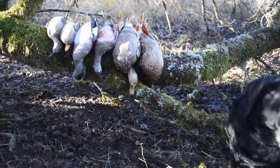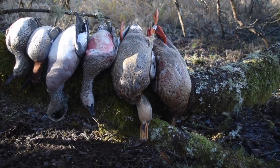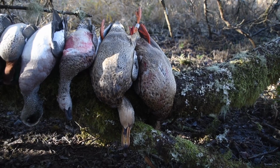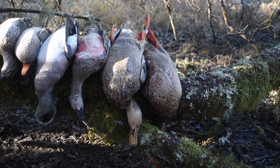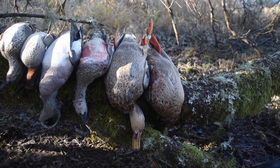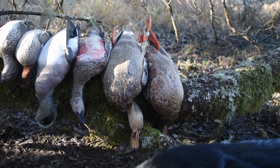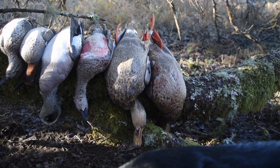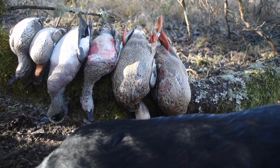Here's a look at the birds obtained today. That last hen mallard, I snuck up on it and jump shot it. And after I thought it was dead, I threw it in the water for Holly to get it. And it wasn't. It was very much alive and it swam into the bushes. And we couldn't find it.